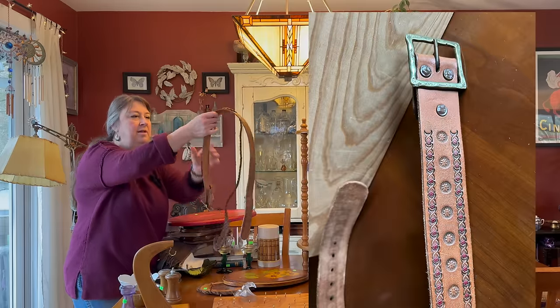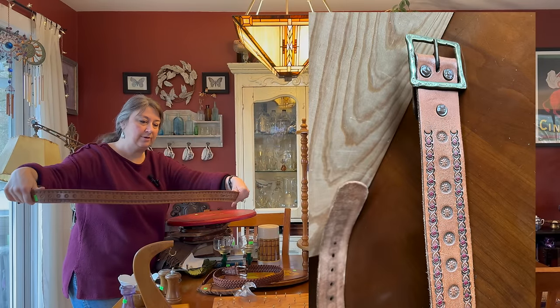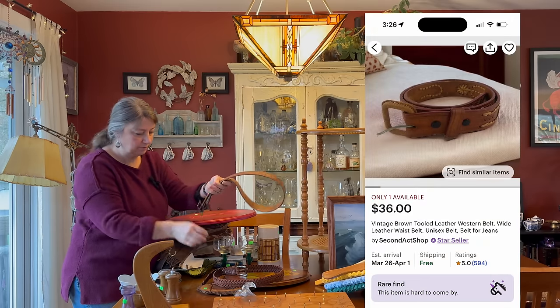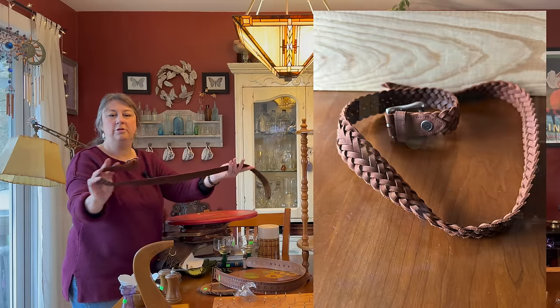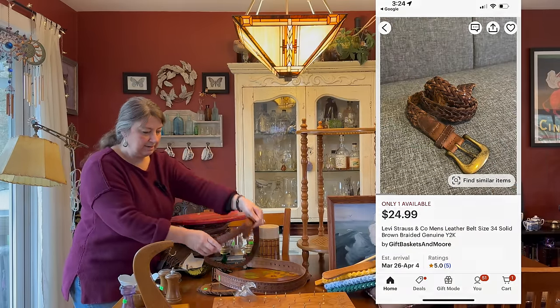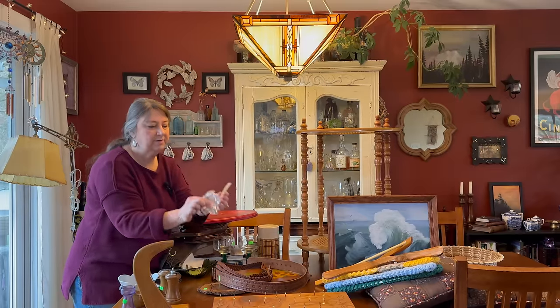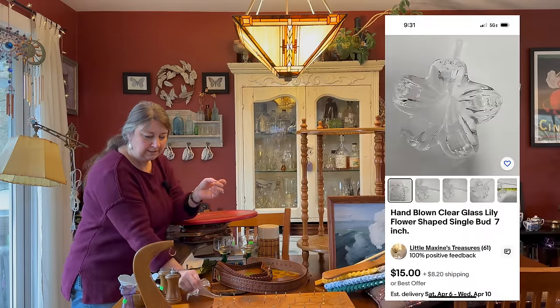These belts. This one was $2.50. And it's nice tooled leather with a really nice buckle. And this is just $1 for this little belt. I just had one of these flowers. I put it in my space. I don't know if it's sold yet. He charged me 50 cents.